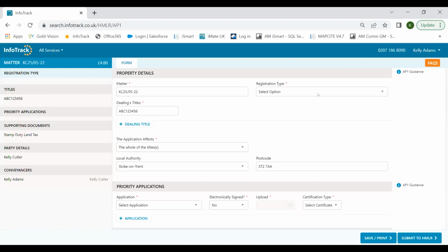Registration type is our first required field. For Land Registry Portal customers, you should be used to selecting the registration type. But if you are unsure as to the registration type relevant to your application, you can head over to our FAQs for definitions, plus lots of other AP1 tips and tricks. Today, we're going to be running through a simple discharge, transfer and charge application affecting the whole of the title. So dealing is the relevant registration type.